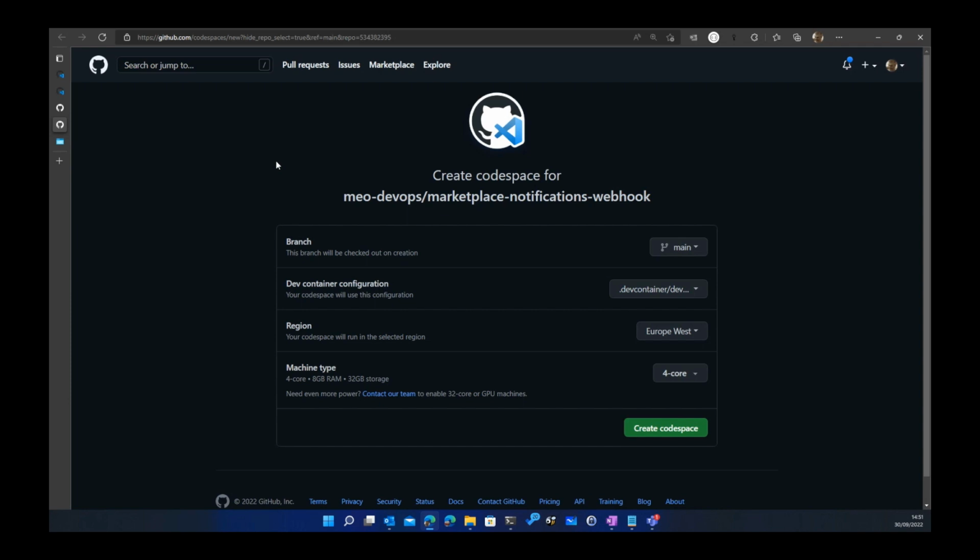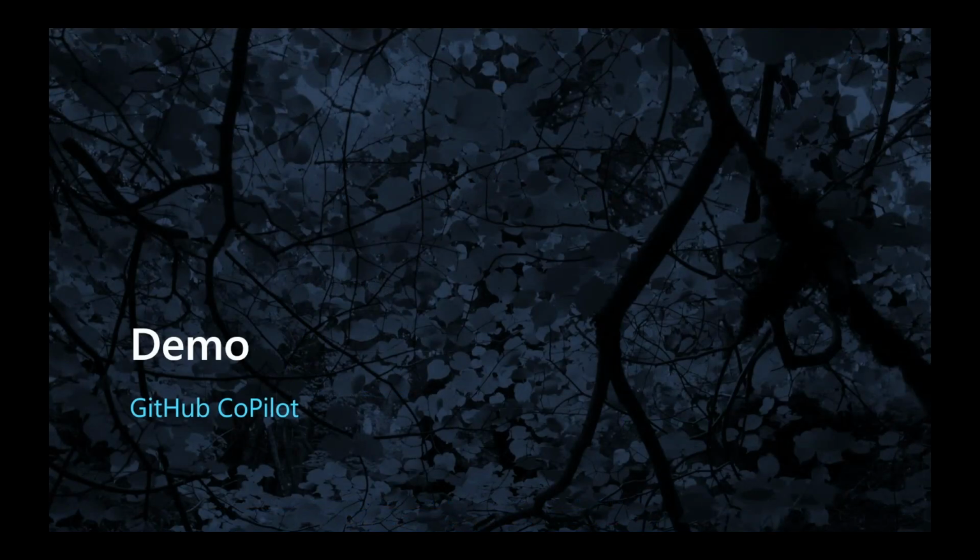Has anybody played with Copilot? One or two folks? Okay. I was a huge skeptic. I guess I still am a bit skeptical, but I was a huge skeptic of this, so I thought I'd have a play around with it.